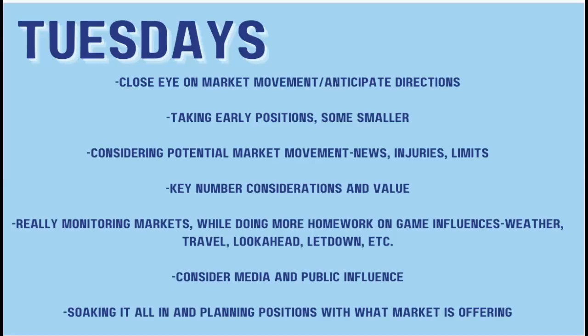unforeseen injuries come up. But again, thinking about the limits, the books are not opening up the valve totally yet for larger amounts. And of course, you're keeping your eye on the key numbers, the considerations, and the value of key numbers in football, especially the 3, 4, 6, and 7, and then monitoring those, as well as some of the teasers you might be able to get involved with.